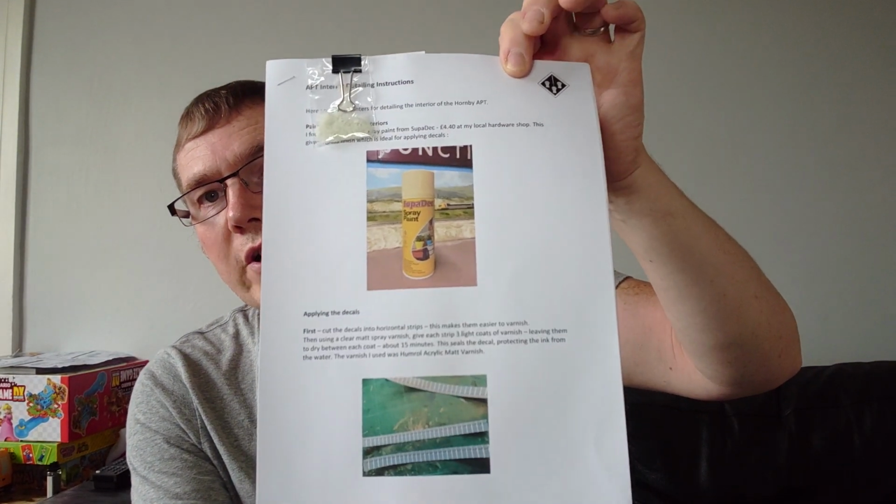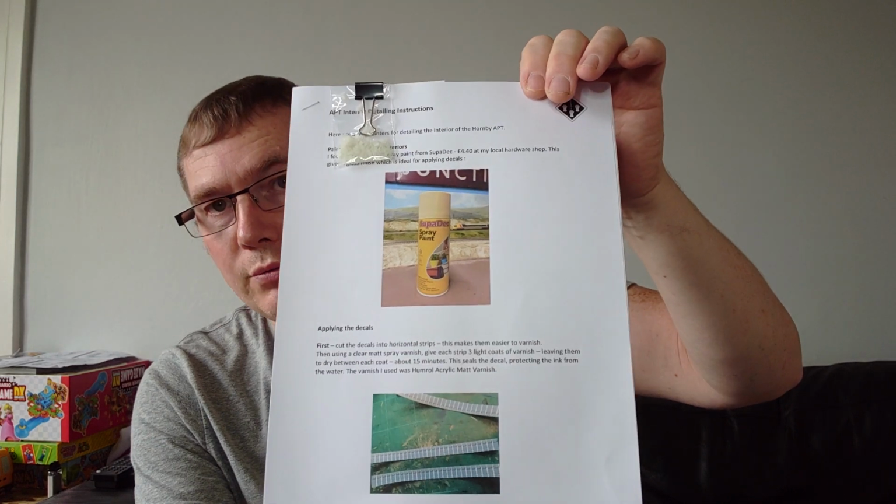Like I was discussing, Cheshire Lines, he basically does a kit, and this is going to be falling into the APT project. Basically, it's going to fully enhance it. I did discuss this when I had the APT out. I'll be doing a lot of work on it, and he has some instructions on how to do this, to improve the interior of the APT. So that is a project.